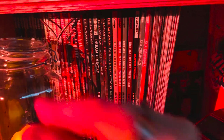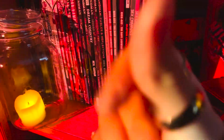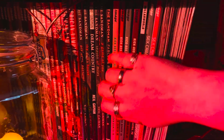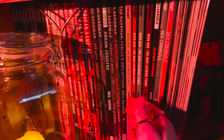So if we flutter down a shelf, you're gonna see all of my comic books. And the rare exception between my books and my comic books is I have read all of my comics. All of my comics have been read. There's not a single one that has been unturned. So I've got a few little collections here. The Sandman comics by Neil Gaiman are really good. I've only got a few of those though.